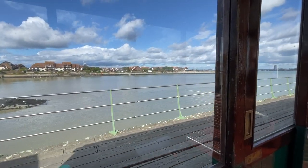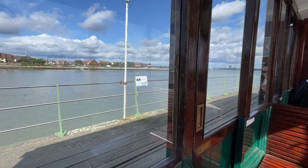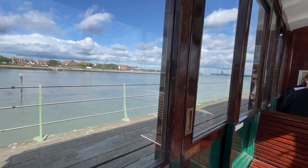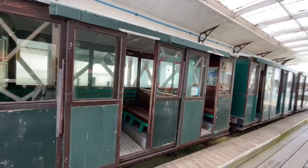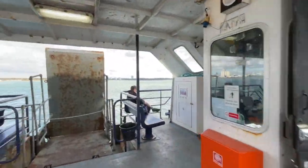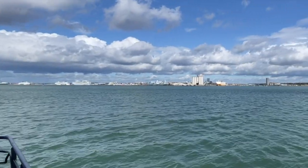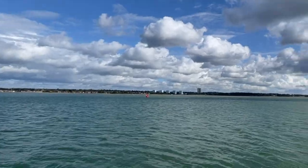Catching the Hythe Southampton ferry. And to start with, you've got to go on this little old fashioned train, which takes you along to the end of the pier to get onto the ferry. See all the cruise liners all lined up, and over there is the Itchen Bridge. That's Woolston, Weston, and Netley.